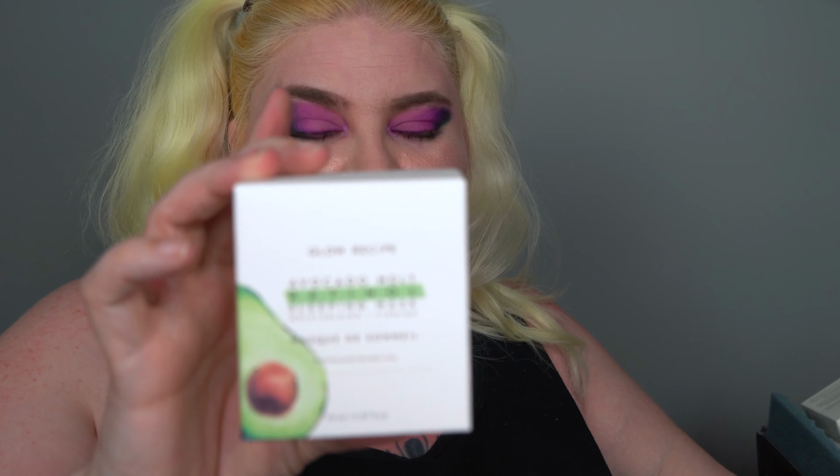So the first thing is indeed the Glow Recipe Avocado Melt Retinol Sleeping Mask. So I have 2 of those. So if I like them, that's cool. I wasn't expecting it to be in the box.